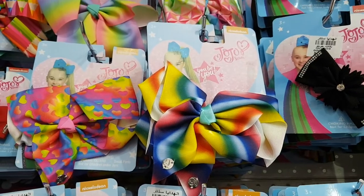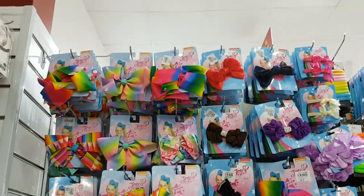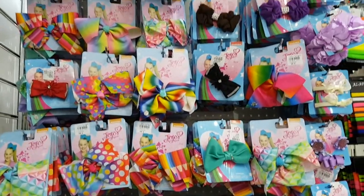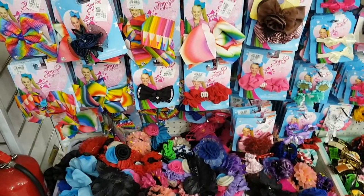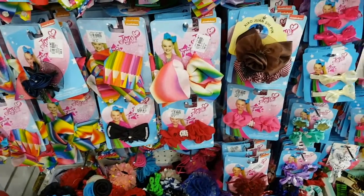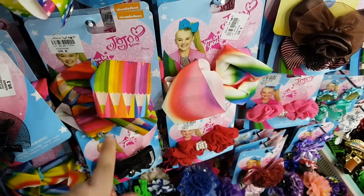They are bigger and kind of look like the ones that she sells in Claire's. So nice. I am actually gonna buy this one. This is pretty cute, the color pencils one.